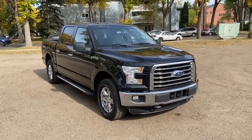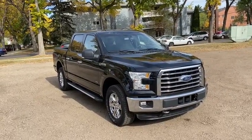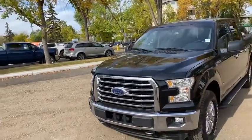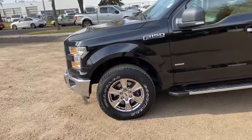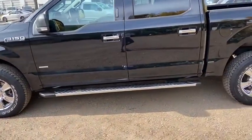Today I'm showing you this 2016 Ford F-150 XLT in black. This F-150 has the 3.5 liter V6 EcoBoost engine with automatic transmission and four-wheel drive. On this truck, you have halogen headlights with fog lamps as well as front tow hooks. We have the chrome appearance package, which gives you chrome on your wheels, your front grille, your bumpers, and your step bars.